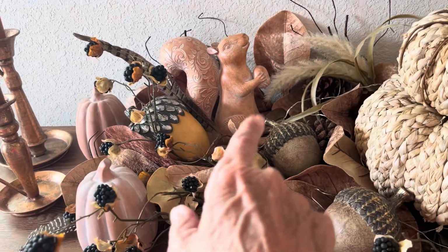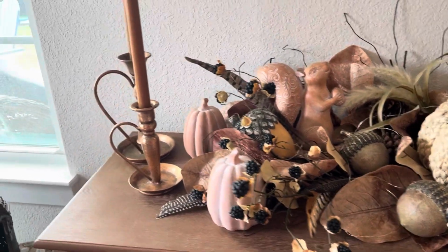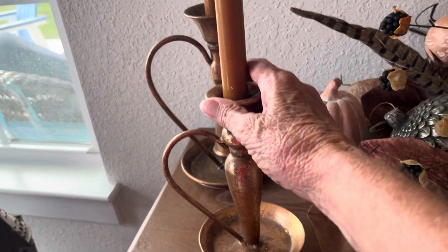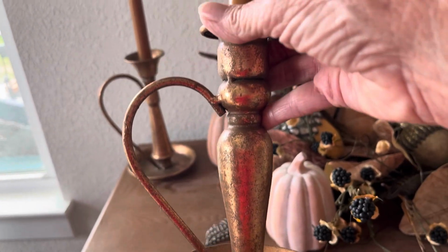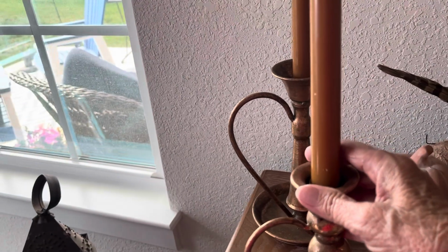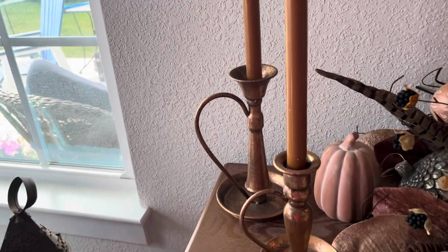And there's that squirrel that's been around for many, many years. These candle holders are a metal copper colored, and I ordered them from House and Home a few years ago. They're no longer in business, but I do love them, and I almost wish I had ordered another set.